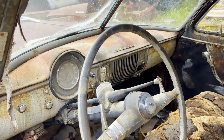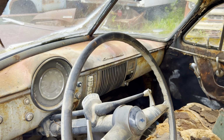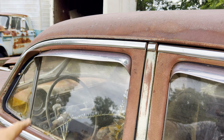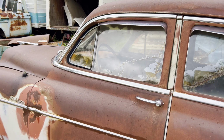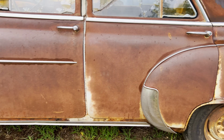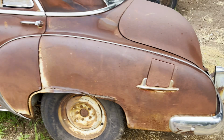But this is an old Power Glide car. It's got a radio in it, it's got the clock in it, it's got a lot of options on it. It's got the little window vent guard things, it's got all the chrome on it. Some of it's kind of rough, but a lot of this window chrome's all good. It's got rocker panel chrome that's workable. It's got the rock guards.